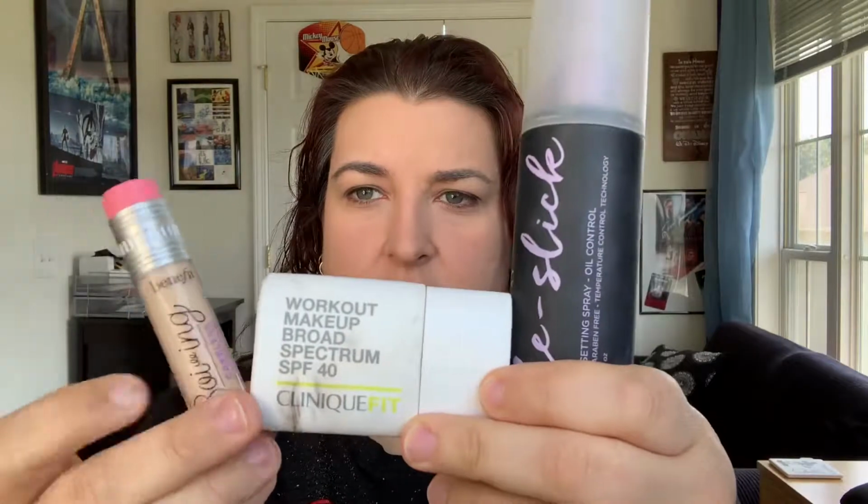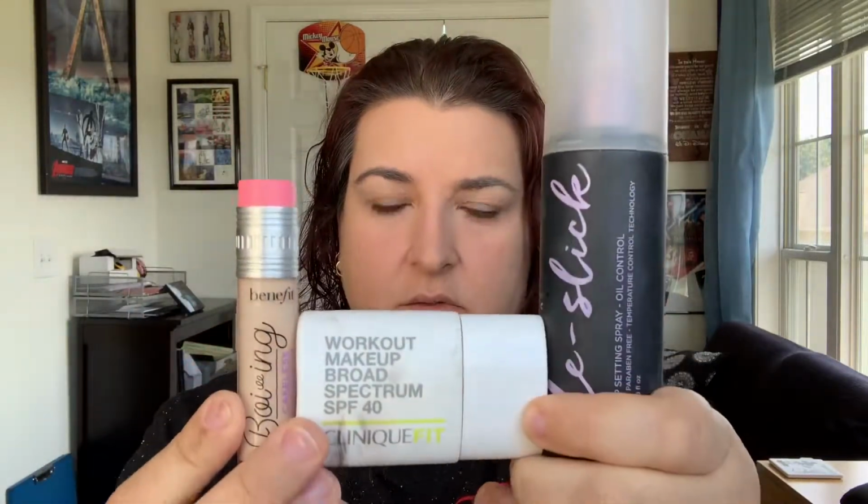Like I said, it's Urban Decay. They've got a whole bunch of different lines, but this is the one that I use most of the time. I use it when I'm at home, but I definitely use it when I'm at Disney. So, like I said, Benefit Concealer for my eyes. Clinique Fit Foundation. Urban Decay Setting Spray. So these three are my go-tos for the base of your makeup.